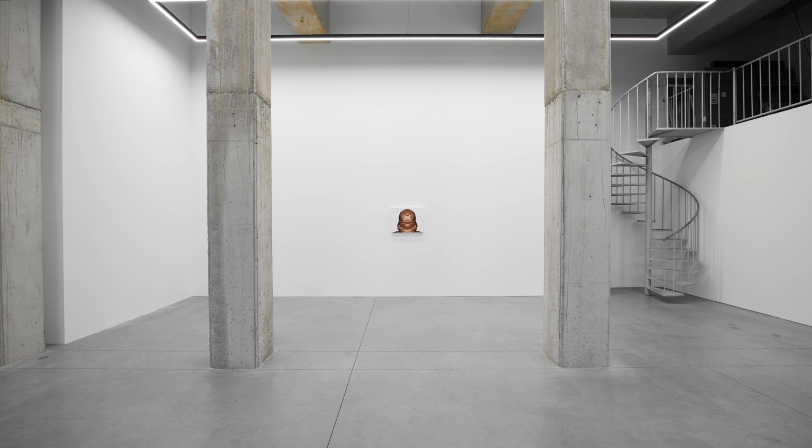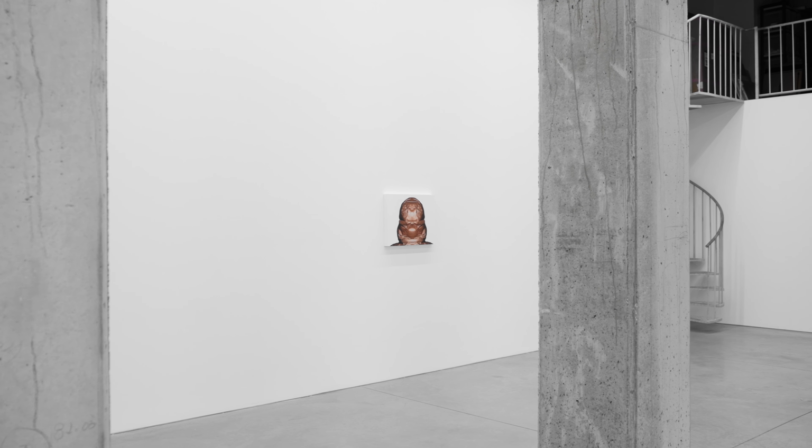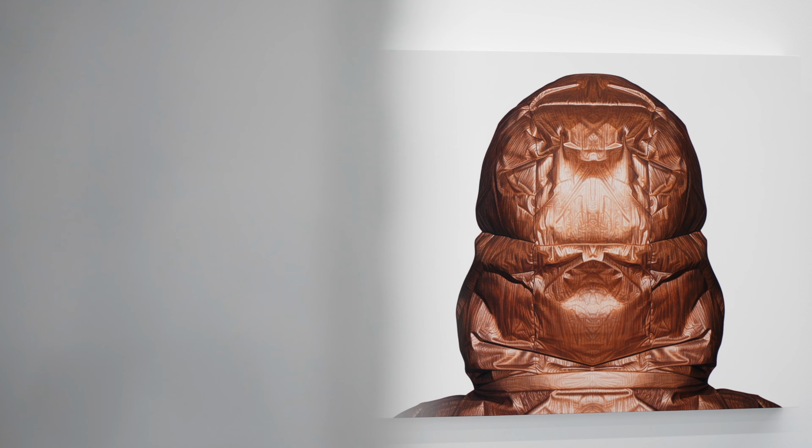How I start the paintings is I put the jackets on a mannequin and I spend a lot of time sculpting, folding the jackets, creasing them to try to create interesting forms and shapes. And then I do a lot of photography. I take the photographs into Photoshop. I'm essentially creating one half of the painting. I duplicate it, so it's almost like a perfectly symmetrical image to work from.